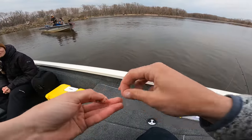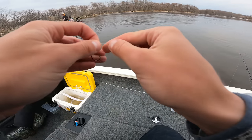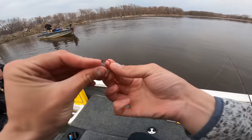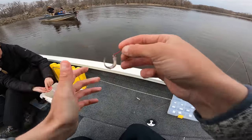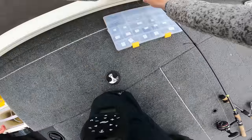Or wait, maybe not. Grab me two baits. Actually, you're gonna have to grab me four. I gotta throw mine out. What you're gonna do is you're just gonna let this sit on bottom pretty much and just move it once in a while, whatever you feel necessary doing. You're catching a fish whether you like it or not.